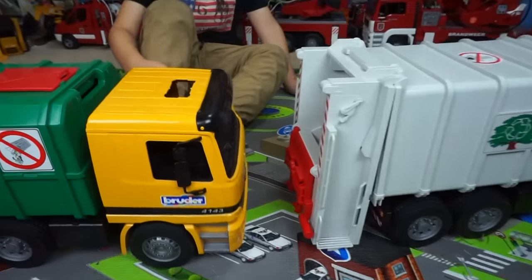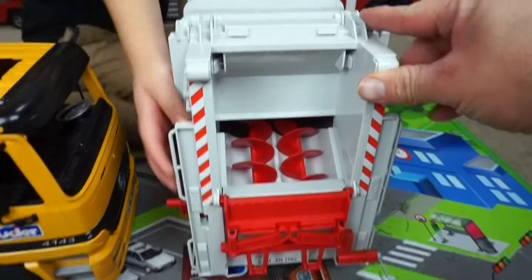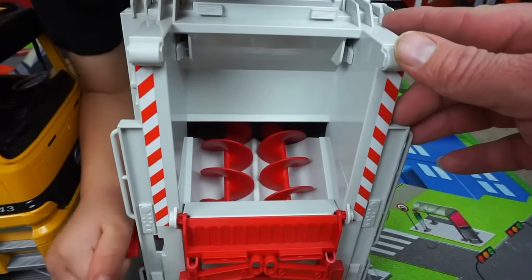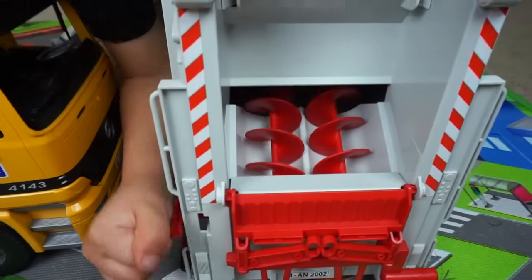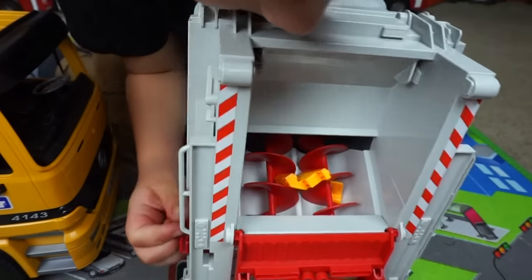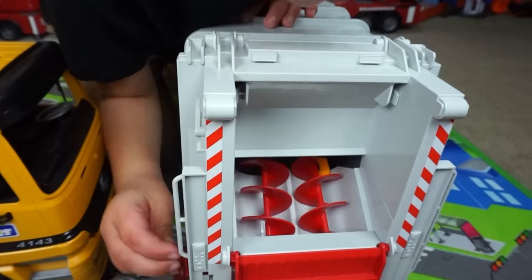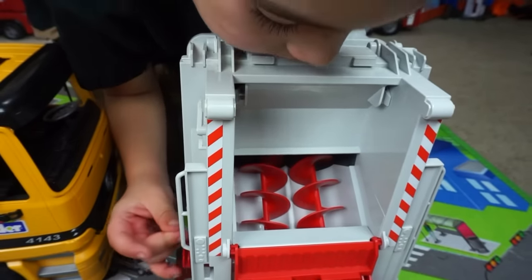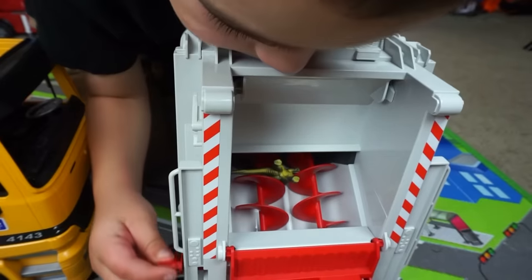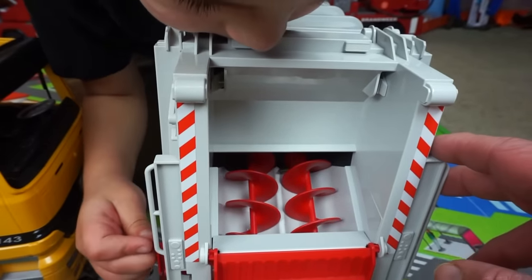Let's see what these things do in the back. Let's start with this one, Jack. This one's got the screws. Turn it. Wow. Look what happens if we put some trash in there. Some Lego-y trash. Oh no, it's jammed. I probably shouldn't have done that. Oh, that one worked. What about a dinosaur? Can you do it? There it goes. Dump. Cool.